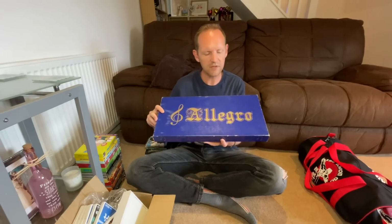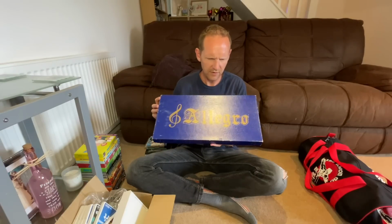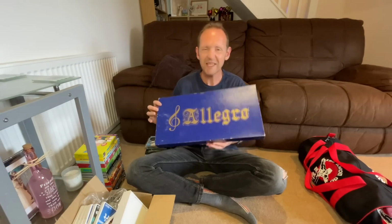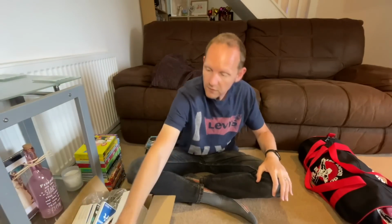And this one is some kind of music board game, Allegro. What did I have on this one? I think it could be worth about £15 to £20. So 2 good board games there.